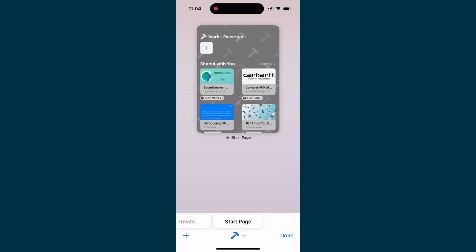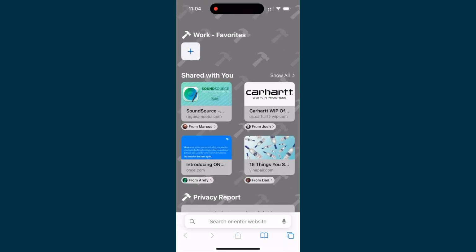So throughout the day, you can switch between profiles to pick up where you left off. Only time will tell if that's useful for me. I tend to just have everything together. So we'll see, but I know for some of you, you'll really appreciate the ability to organize your Safari browsing this way.